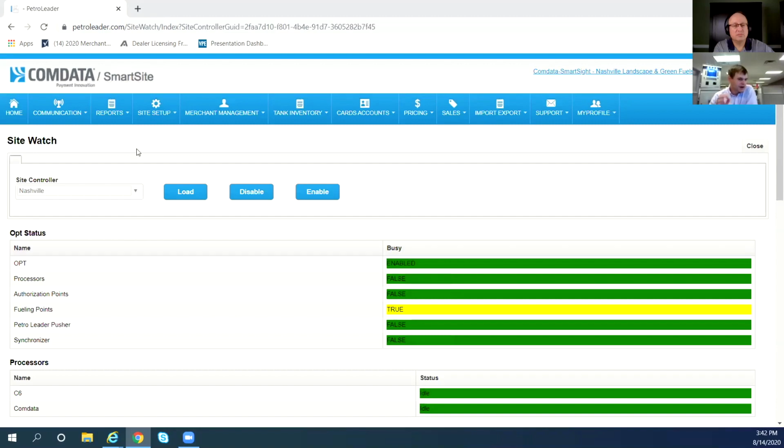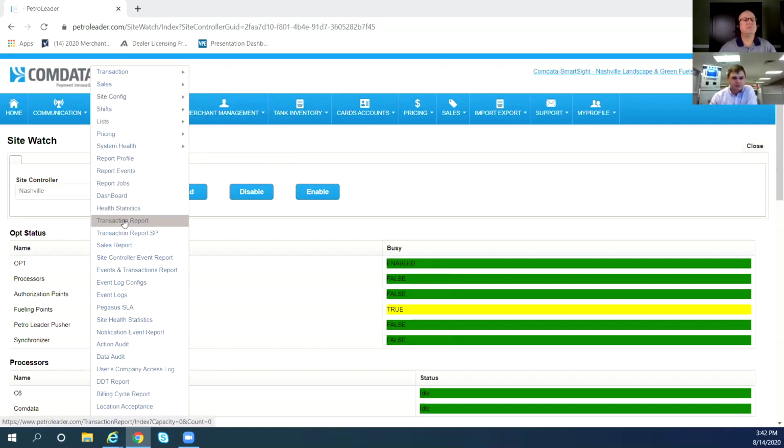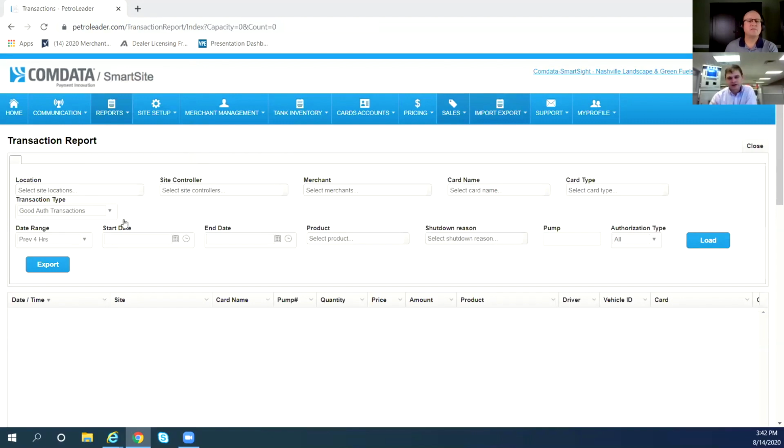Another example to dive really deep is under our reports. We've got like 80 reports in the system that do everything from monitoring your flow rates to viewing receipt categories and alerts. But this transaction report helps you see a bit more about what that driver is doing. So say you had that same driver show up and he says, something's wrong, I don't know what it is. You can also follow along with them here.